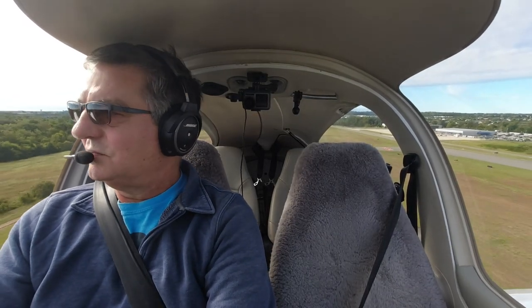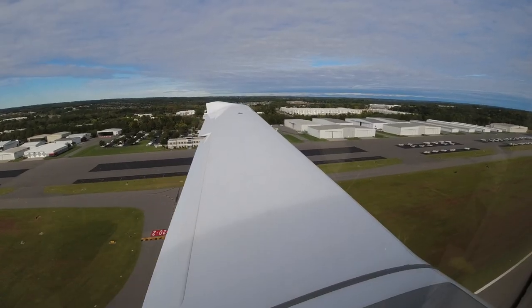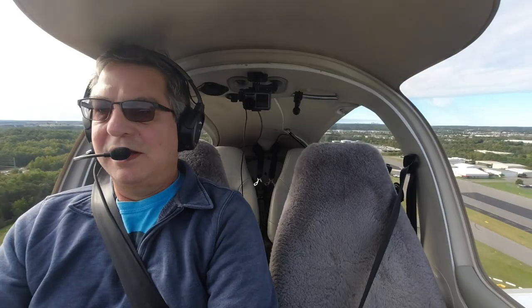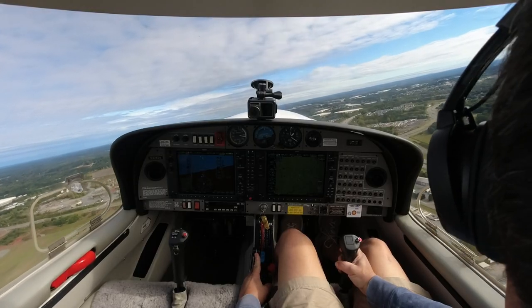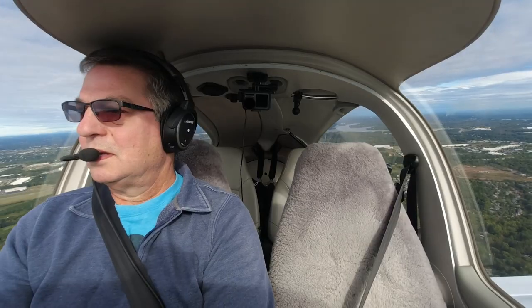Alright, there we go. A little soft field takeoff to start our day. Kind of cold today, so she lifted off at about 43. Held her in ground effect, and then took her up. Nice cool day, and I'm flying by myself, so she handles a bit different, more responsive.